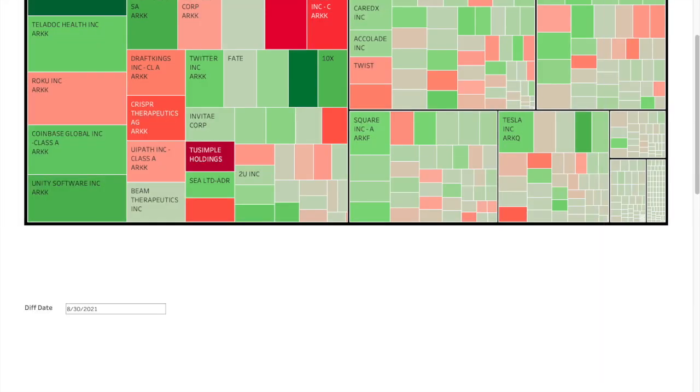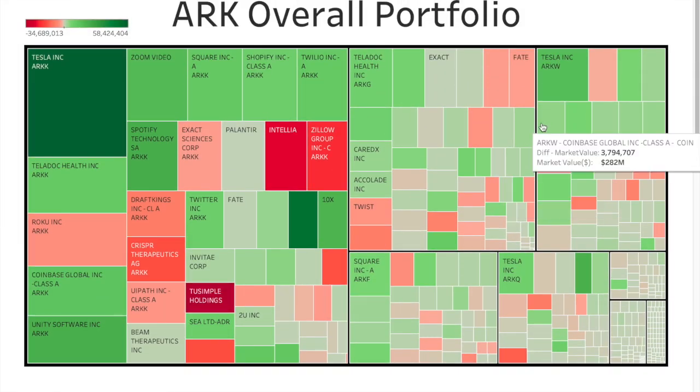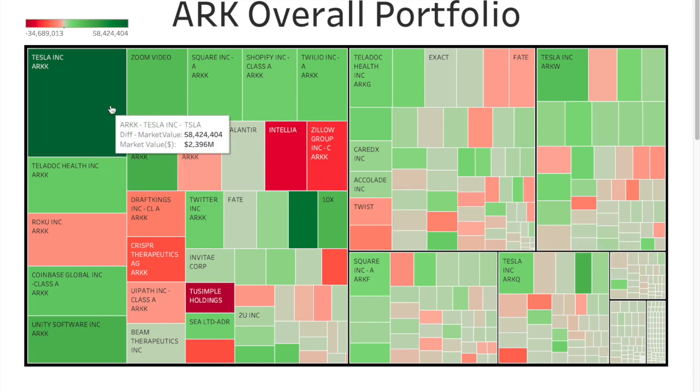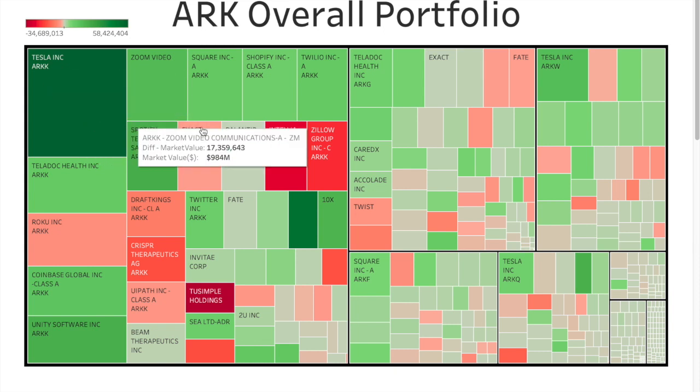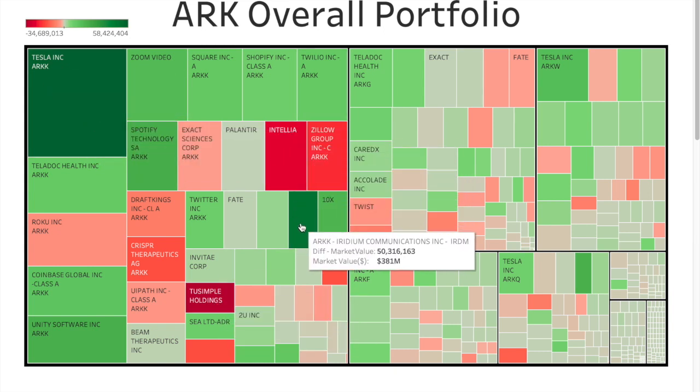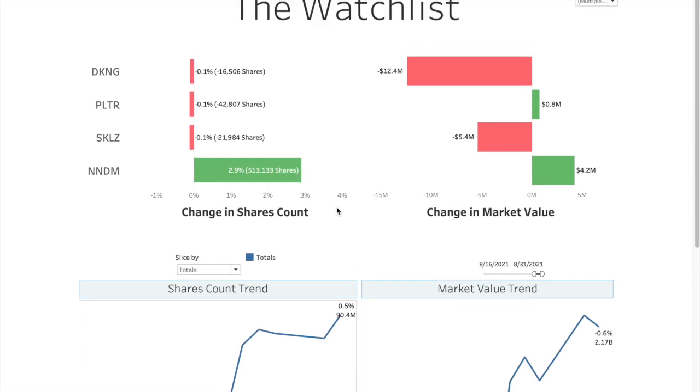Let's go take a look at the ARK overall portfolio. This is how the overall portfolio looks, diff from Friday to today. Much more green than red. So Tesla being the greenest green, and Too Simple being the reddest red. Intellia as well. Iridium is green too. So let's go to new and removed companies. No new or removed companies today, and let's jump over to the watch list.